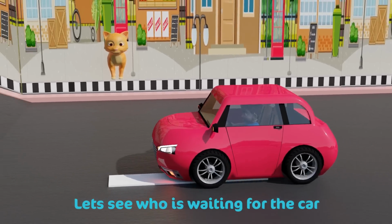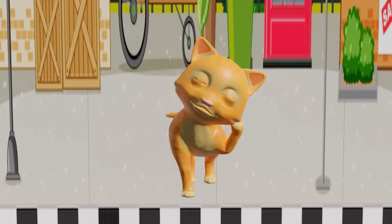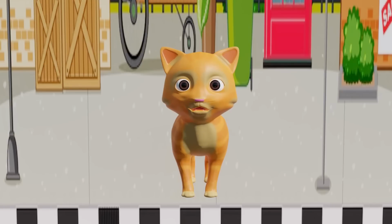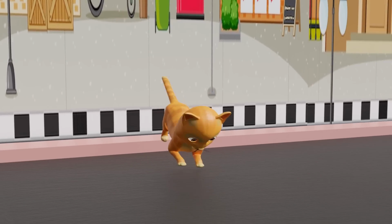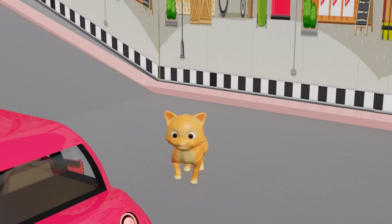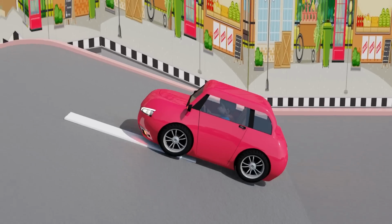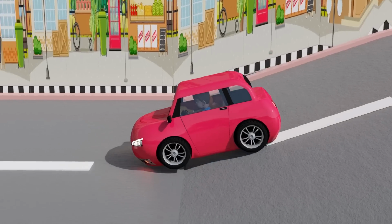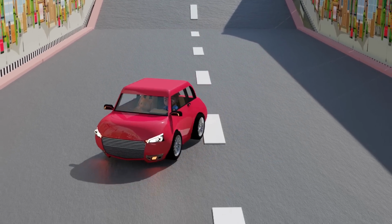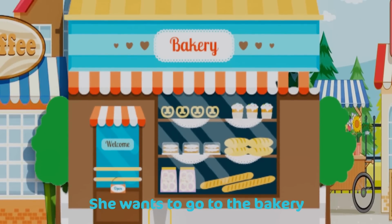Let's see who is waiting for the car. It's the cat. Cat starts with the letter C. That sits in the car. Where does the cat want to go? She wants to go to the bakery.